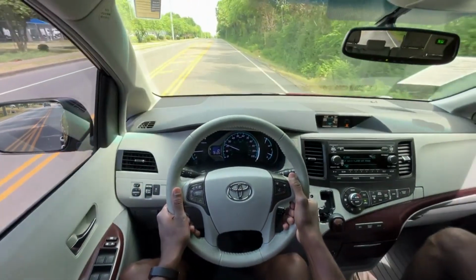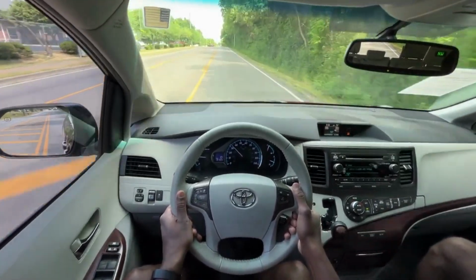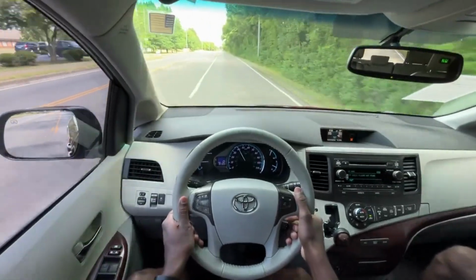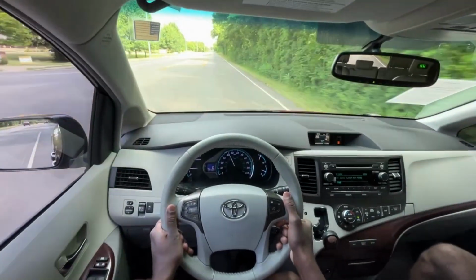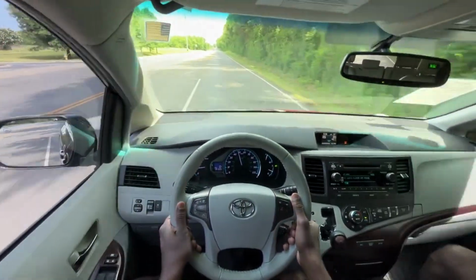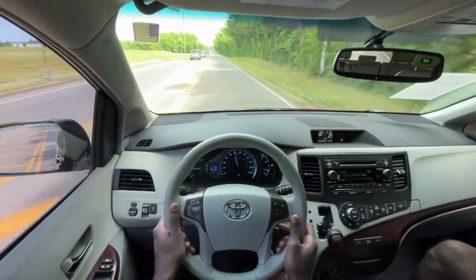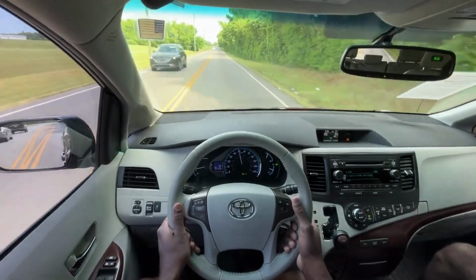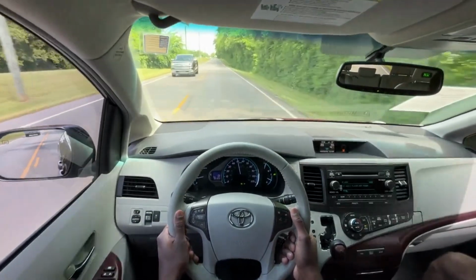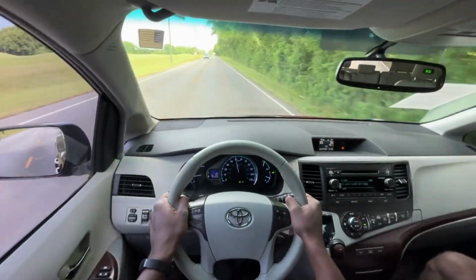And I like how the eco mode in this van doesn't go away as soon as you put your foot into the pedal. You have to be gentle with it, but it's still there to help you save on fuel, which with these gas prices is definitely a plus. And the ride overall is very smooth, very controlled.